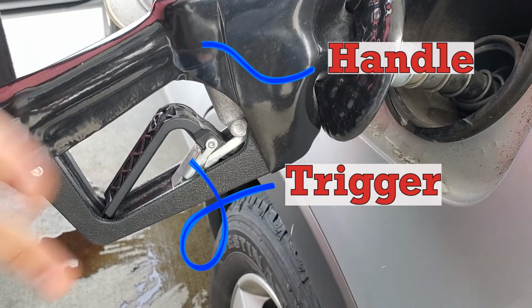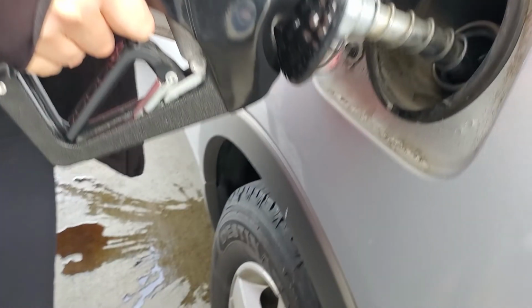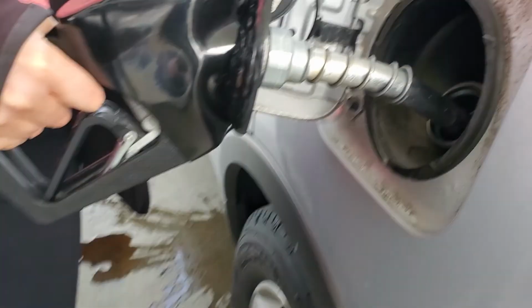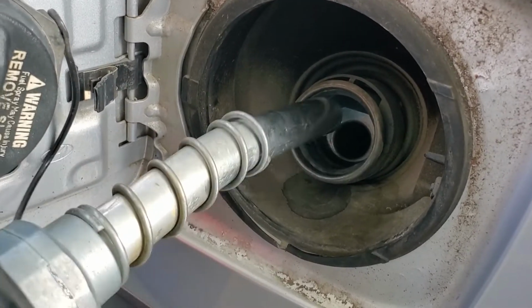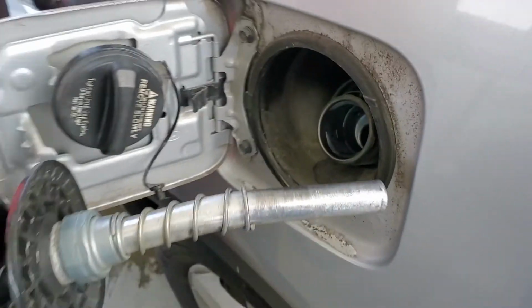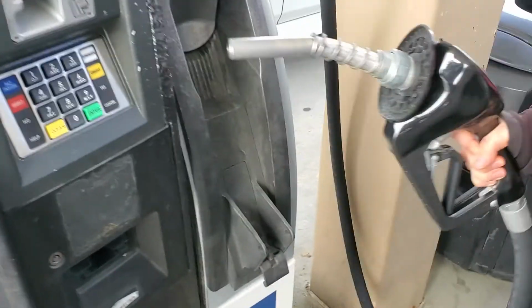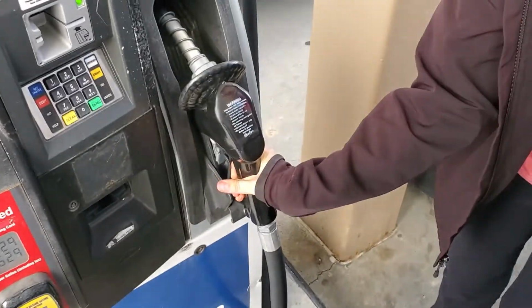When you put the nozzle back, make sure that you aren't holding the trigger, only the handle, so that you don't accidentally pump a little bit of extra gas when you pull the nozzle out. When you put the handle back, make sure that you keep the nozzle tip up and keep it away from you so that you don't accidentally drip a little bit of gas on yourself, because it often drips just a tiny bit when you pull it out of the tank.